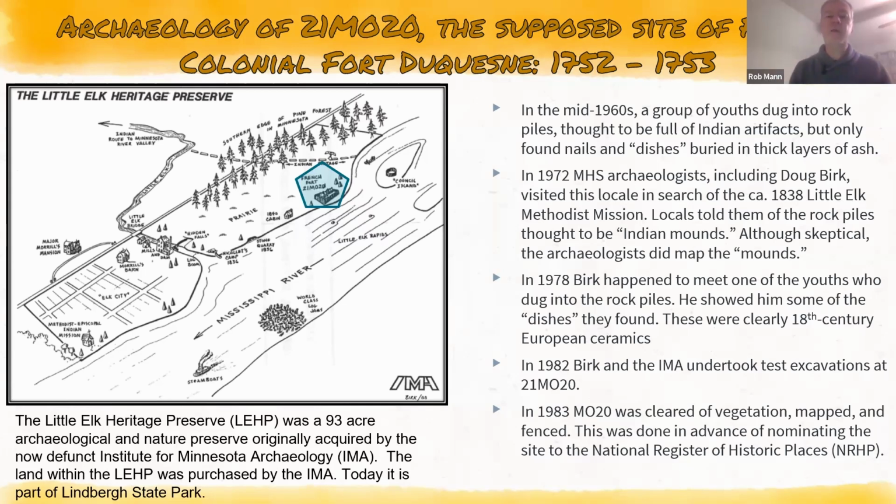The other thing that is happening during this time period in the early 80s is that the IMA, this not-for-profit archaeology group, is also very interested in purchasing properties that contain archaeological resources. So ultimately, this site will become part of what is known as the Little Elk Heritage Preserve, a 93-acre archaeological and nature preserve that was acquired by the IMA, the Institute for Minnesota Archaeology, which is unfortunately today defunct. It goes defunct in the early 2000s. At that point, the land was purchased by and taken over by Minnesota State Parks.